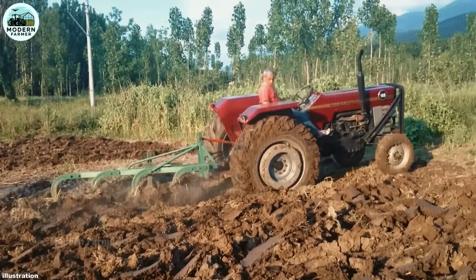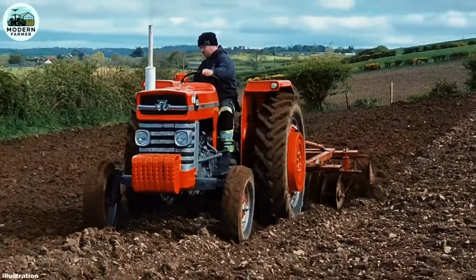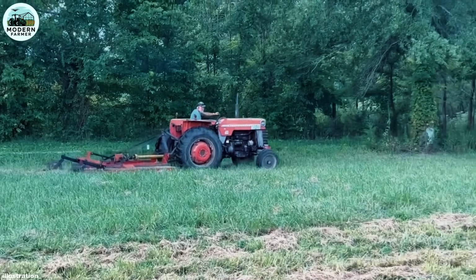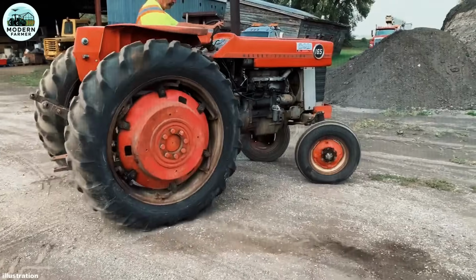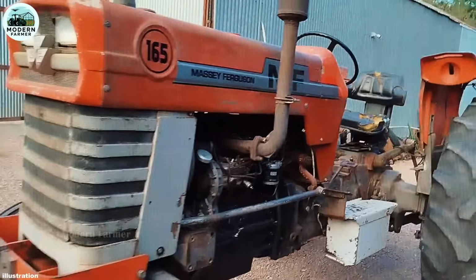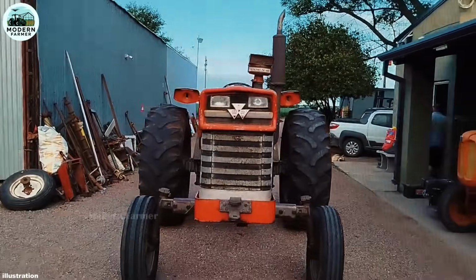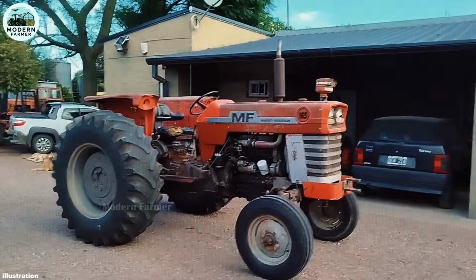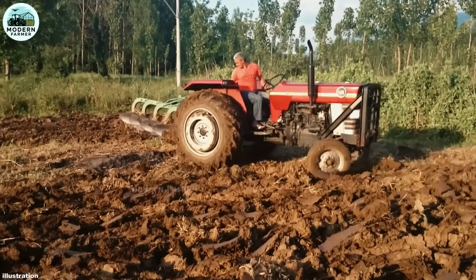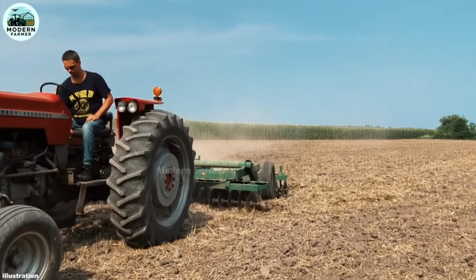Massey Ferguson's famous hydraulic system provides extremely precise and stable equipment control, very suitable for meticulous farming work such as weeding rows, plowing, and cultivating beds. The MF165 weighs around 4,800 to 5,300 pounds and is about 125 inches long, an ideal size for working in tight spaces like barns and orchards, but still strong enough to handle large fields.